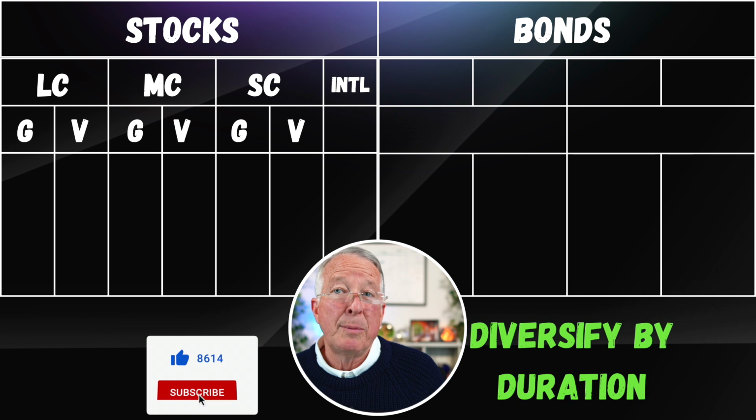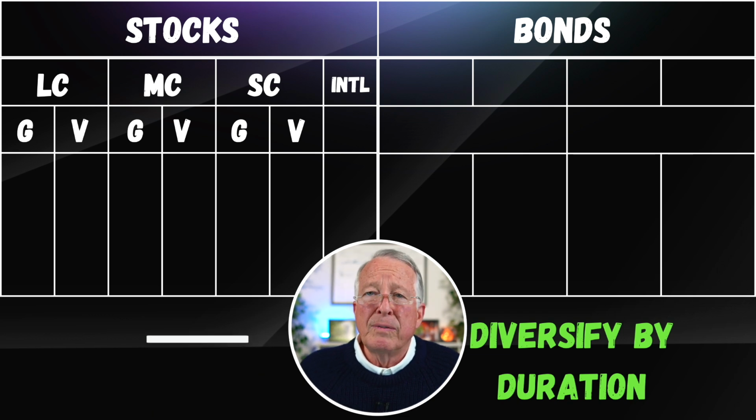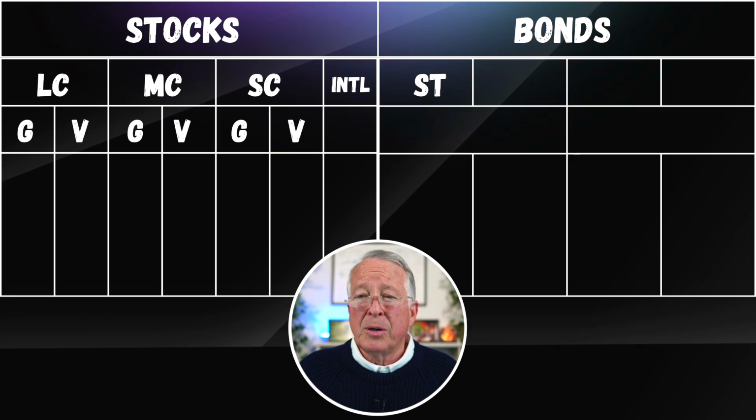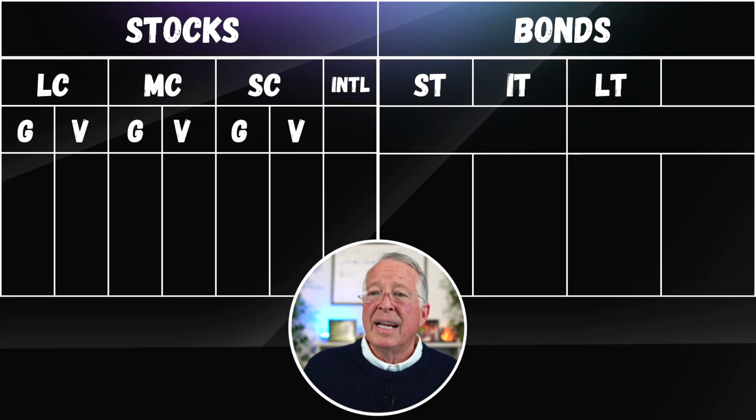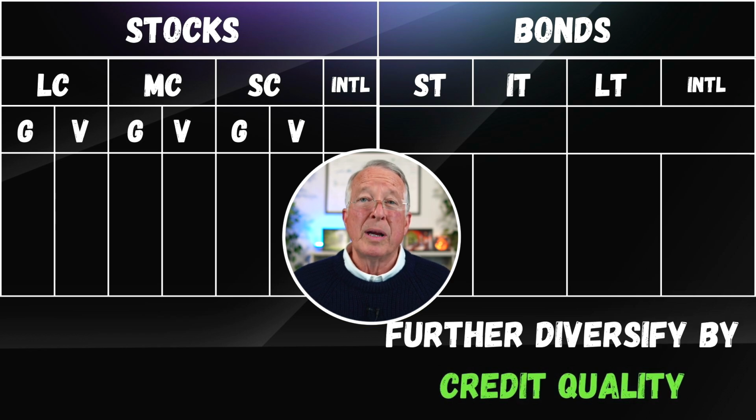And if we're going to have some money in a bond portfolio, we'd better diversify that too. You can diversify by duration. That means how long the term of the bond is. Is it 1 year, 3 year, 5 year, 10 year, 30-year bond? There are short-term bonds, there are intermediate term, and there are long-term bonds. With bonds, just like with stocks, you can also diversify geographically, US and non-US issuers. And you can diversify your bond portfolio by credit quality.